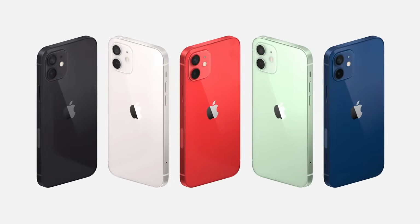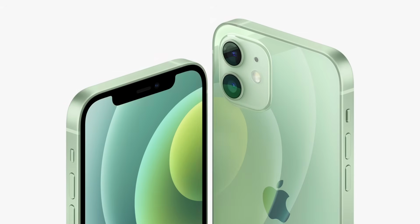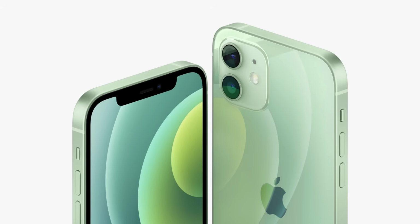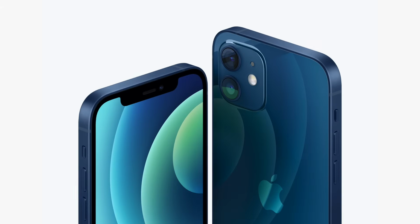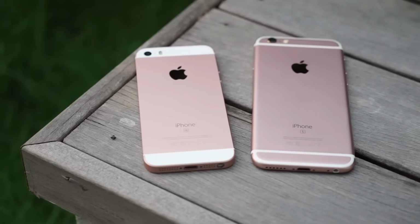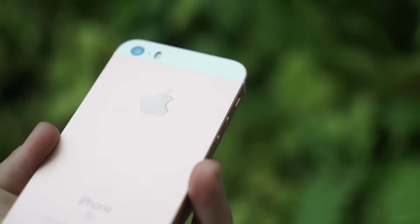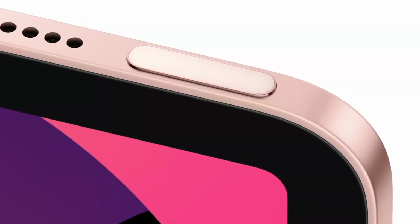First up, the iPhone 12 and iPhone 12 mini. The iPhone 12 comes in black, white, product red, green, and what really got me excited, blue. While similarly shaped, the design of the new iPhone 12 harkens back to the flat sides of the iPhone 5 and iPhone SE, as well as the new iPad Air and iPad Pro.